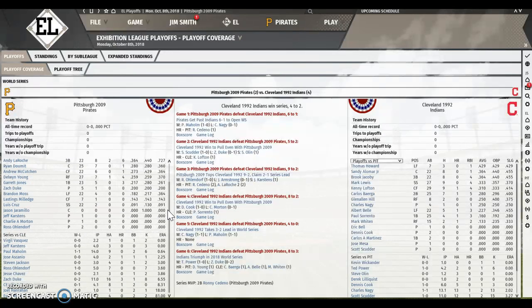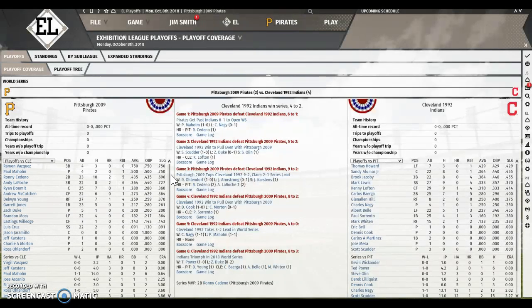Some numbers for the Pirates. You can see Evan Meek really struggled in the bullpen. Zach Duke went 0 for 2 with an ERA over 6. Ronny Cedeno hit .435 for the Pirates.